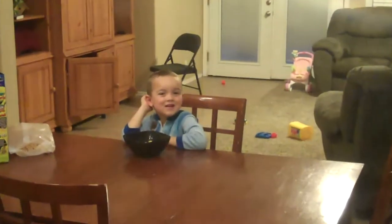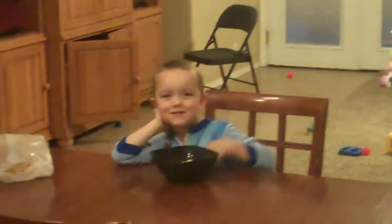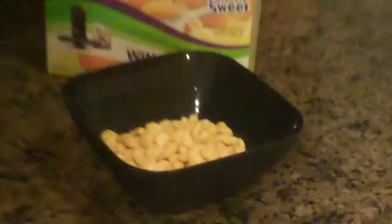All right, what you eating for breakfast? Cereal. Hey, that's what I'm going to eat too. Or should I? Should I eat cereal? Yeah. I don't know. Let's see. Can't read it. 120 calories for a cup. 160 including whole, fat-free milk.